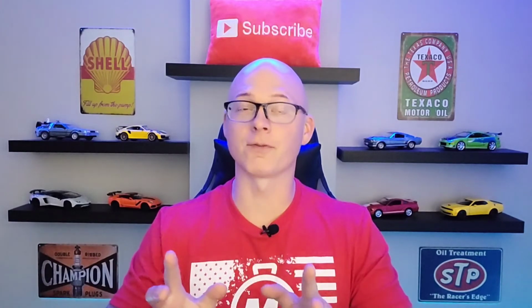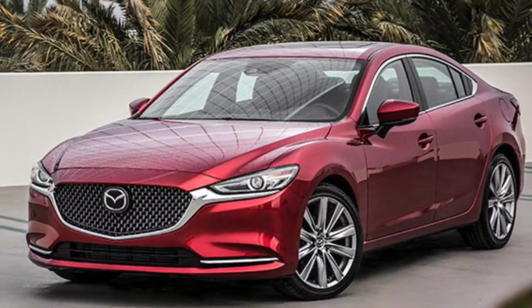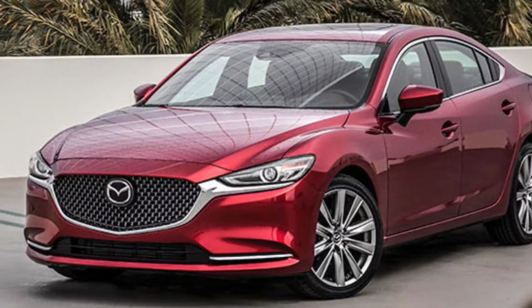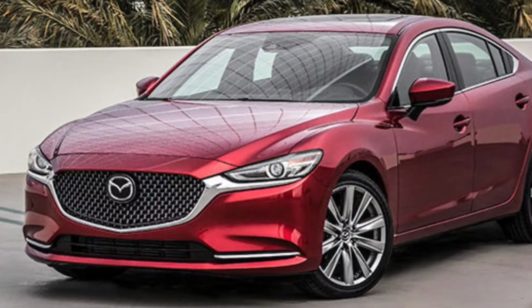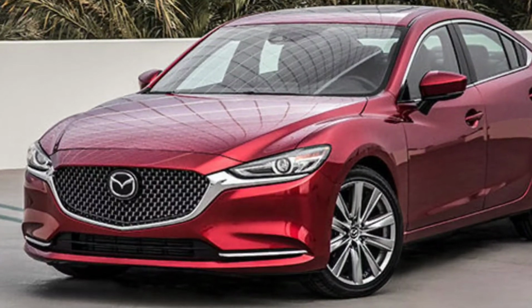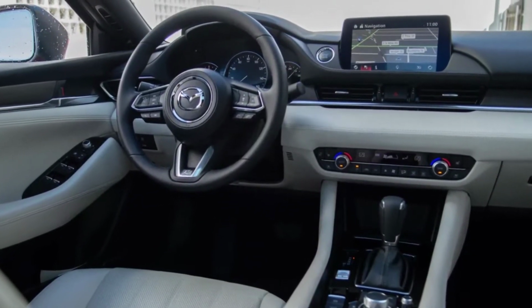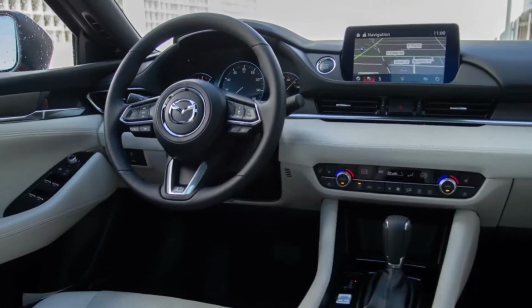The next car on the list is one I personally like and don't see enough of on the street, and that is the Mazda 6. This is a car that is extraordinarily stylish. I think it looks really good. It's got a great mix of sport and luxury. The interior is absolutely phenomenal. I love Mazda's interiors, especially in the 6.